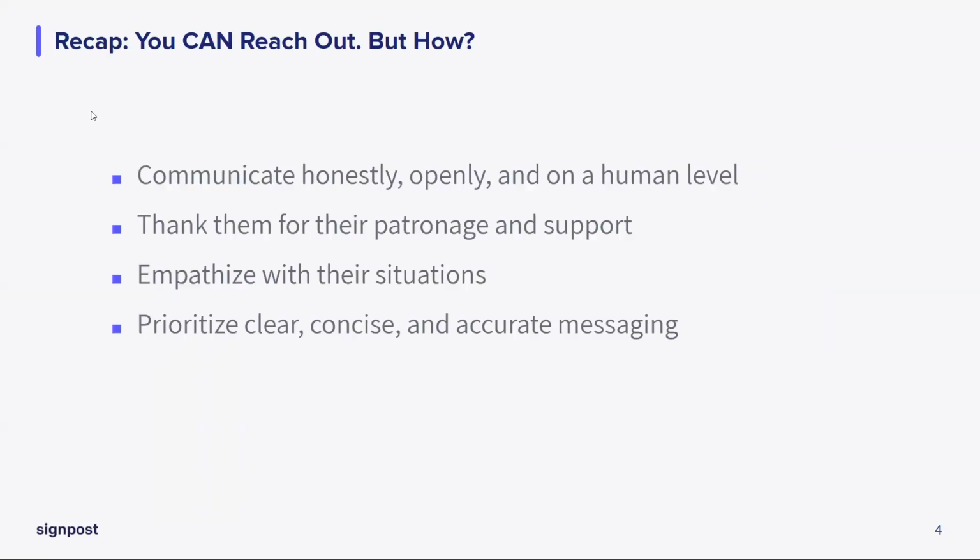Hi, everyone. This is Kelly, and since we believe you can and should reach out, the big question is how. So we suggest keeping these 4 items in mind when you're writing your messaging. Number 1, communicate honestly and openly. Keep things on a human level. We're all in this situation together. Make sure that what you are sending out to them is really just honest and open.